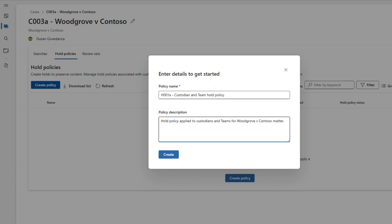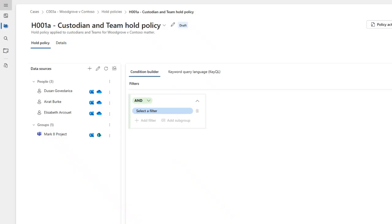So the first thing is I'm going to go to my holds policy tab here, and I'm going to create a new hold policy. And you'll notice right away that in the new hold policies, we have our new data sources view along with our new UX, or our condition builder and the KQL editor.